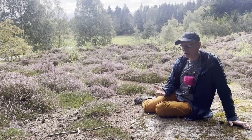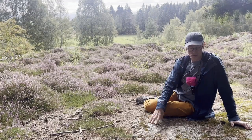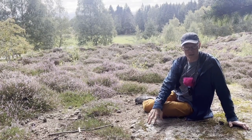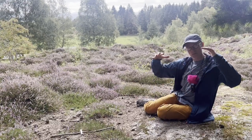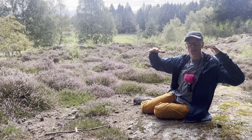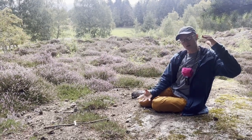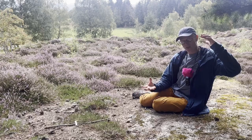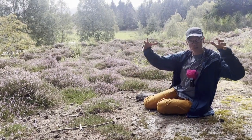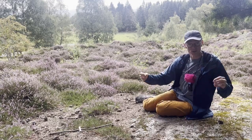So that means there must be at least 2 phases of mountain building. These rocks that I'm sitting on were formed and metamorphosed in the lower crust. Then they were exhumed to quite shallow depths, 4, 5, 6 kilometers, and then still in the lower crust under a mountain chain, the Cairngorm granite was produced that came up and then was emplaced into these rocks here that were at the surface.